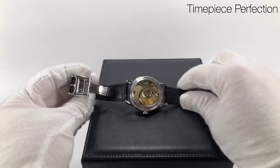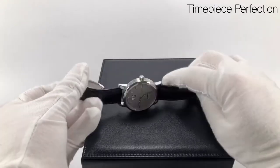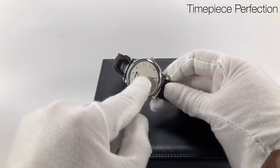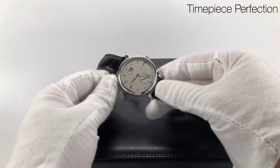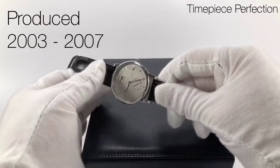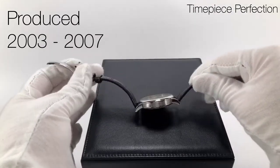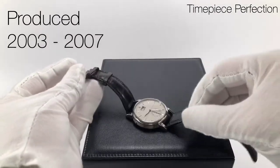The glass front and back is sapphire. The back is open so you can admire the movement inside. The dial of the case is 40.5 mm. The height is 10.7 mm. The lug width is 20 mm. The dial is made of silver and is silver colored.